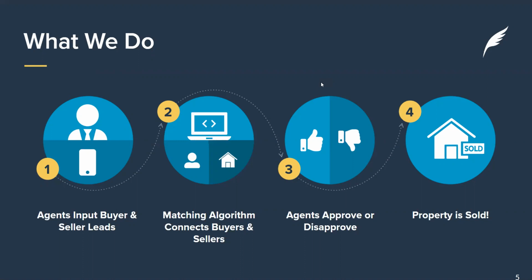Secondary is so that we can scan your buyer and your seller criteria through our matching algorithm. And that's how we're going to connect you as an agent with other agents who have buyers that are a fit for the properties that your sellers are selling. And we have matching you with sellers that have properties that are a fit for what your buyers are looking for.